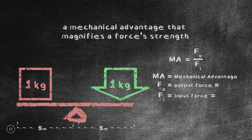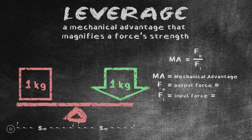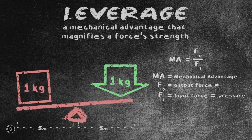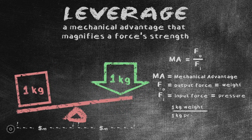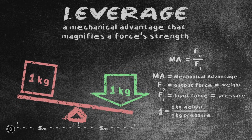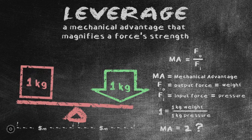The best example we can think of to help explain gear ratios simplistically is a lever. Imagine a seesaw, perfectly balanced. By pressing down on one side, the other side will rise with an equal force. In this case, we expend 1 kilogram of pressure to lift a 1 kilogram weight. When we put those values into the equation, this yields a mechanical advantage of 1, which isn't actually an advantage at all. So what if we wanted a mechanical advantage of 2?